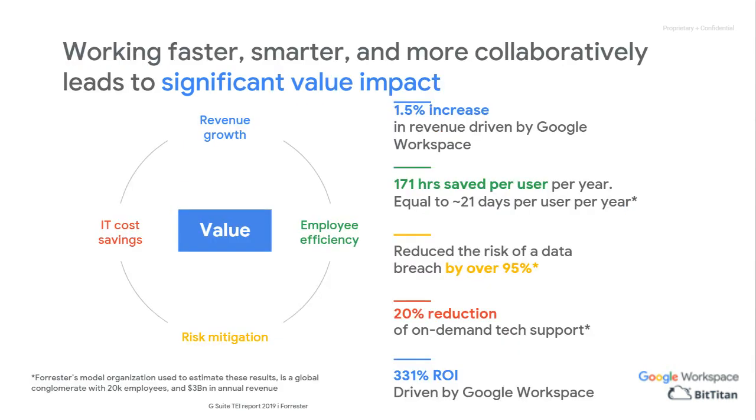So what is the value in Workspace? And there's so many different ways to look at this, right? But I wanted to really focus in on four key pillars here. One, revenue growth. Revenue for organizations that are on Workspace increases on an annual basis by 1.5% because of the time savings that Workspace provides, because of the cost savings, which we'll get into here in a second. You're actually able to also increase revenue growth.